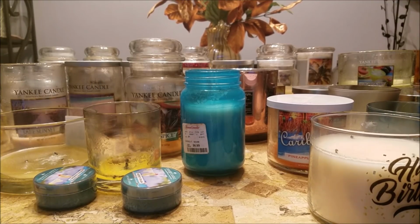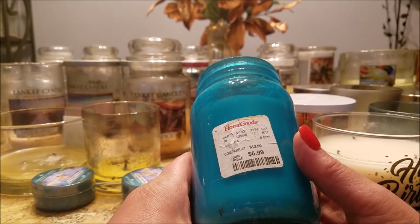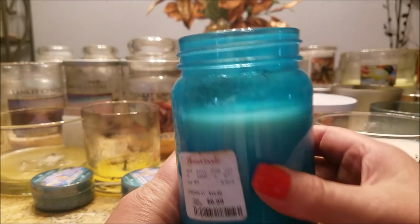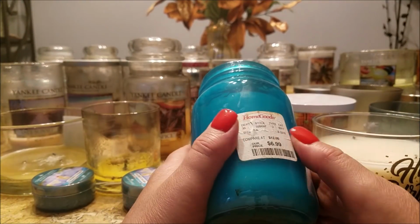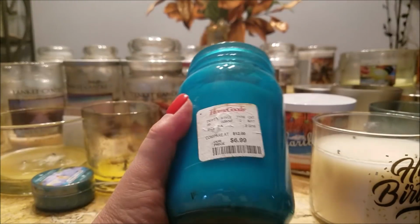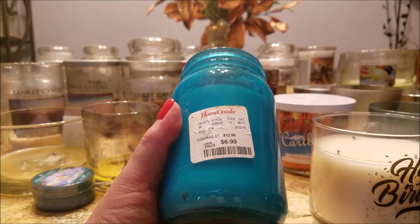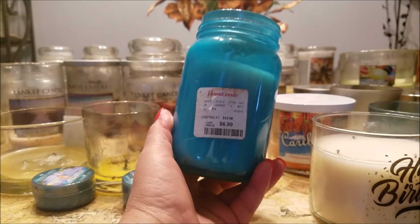Where should I start next? Okay, here's another random candle. This is another one that I picked up at TJ Maxx a few years ago. I bought two of them. It was like lemon blueberry scone or muffin or something like that. And it's a nice scent. You can definitely smell the sweet lemon blueberry. I think it's a muffin, because you can definitely get a bakery note. But once again, it was light.